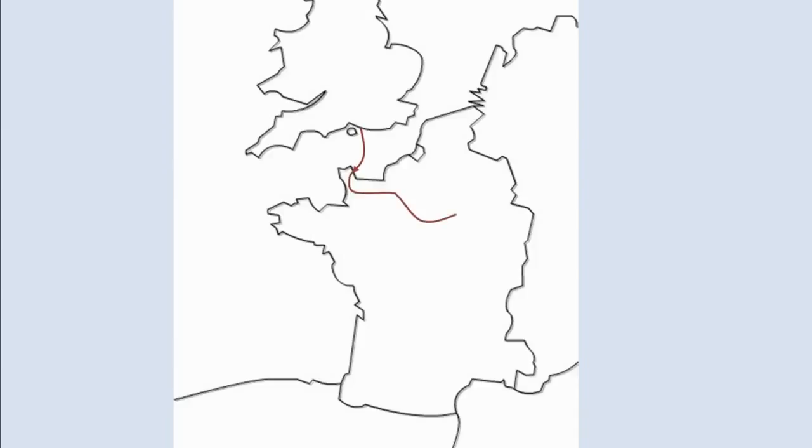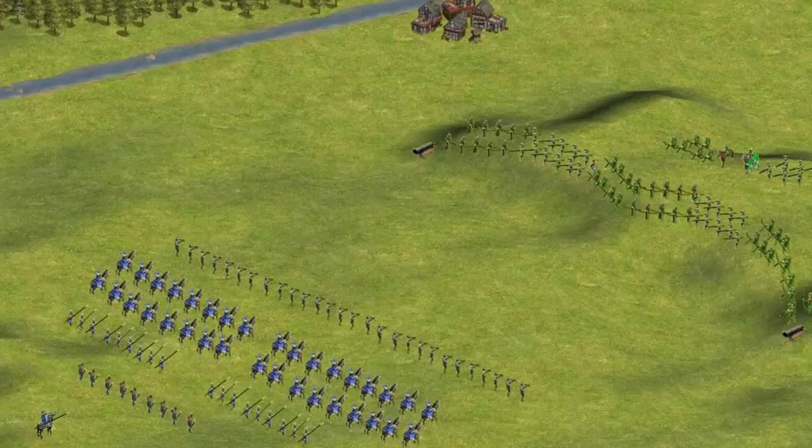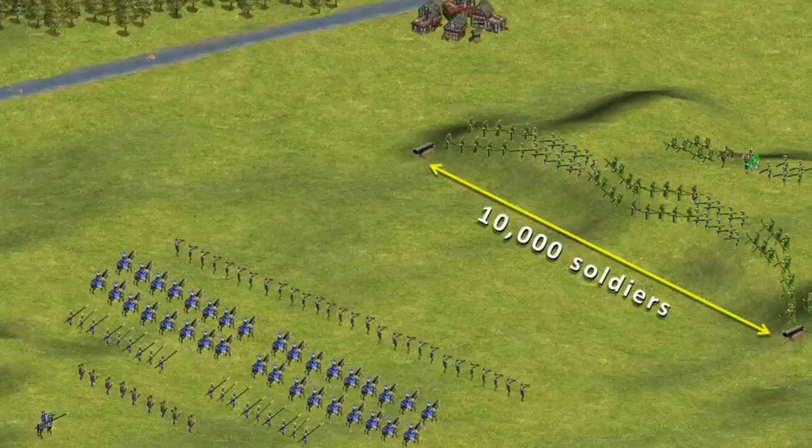But when a large French army was dispatched, Edward headed north, but the two sides would meet just outside the village of Crecy. The English army had about 10,000 soldiers, half of which were archers armed with longbows, but also consisting of knights, dismounted men at arms, pikemen, and some very early forms of cannon.